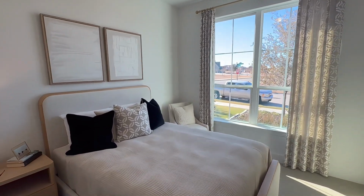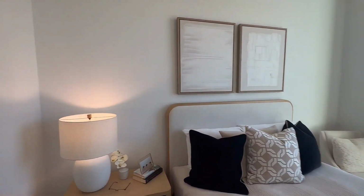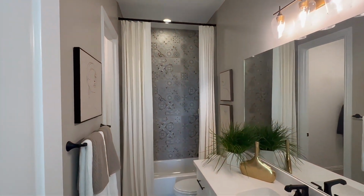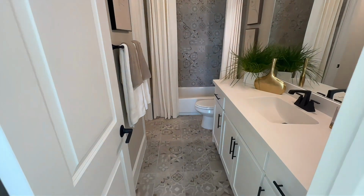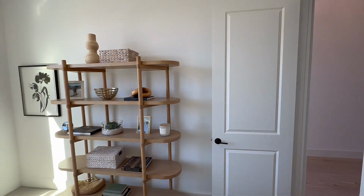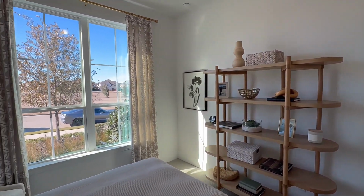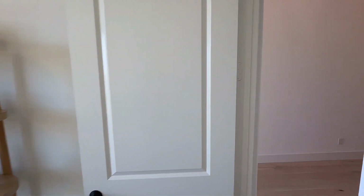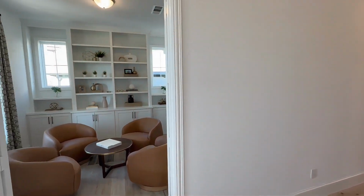This would be good for a multi-generational living situation, mother-in-law, grandma, or just friends and family coming over. And it's got the cutest little ensuite bathroom right off the bedroom, so that when your guests retire for the evening, they don't have to walk out into a public space to use the restroom or take a shower. It's just the perfect little guest suite.